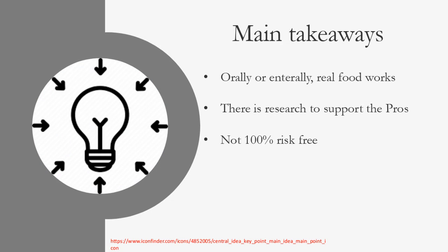So some of the main takeaways is that real food really does work, whether it's consumed orally or enterally. So we should use whole foods and the GI tract if at all possible. The research also supports the use of these blenderized tube feeds, which is key in our profession because it heavily relies on evidence-based finds. And finally, no option is 100% risk-free, and food safety and sanitation is always important to follow. All in all, with the support of science and what has worked historically, consider blenderized tube feeds because they could offer benefits that commercial formulas don't offer us.